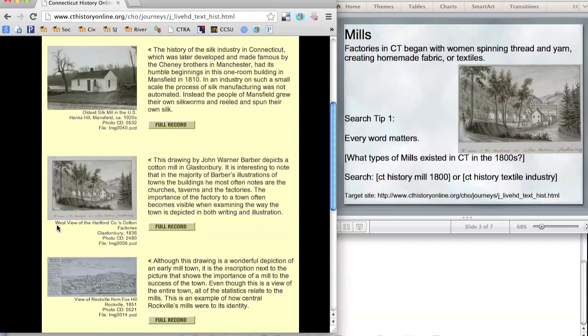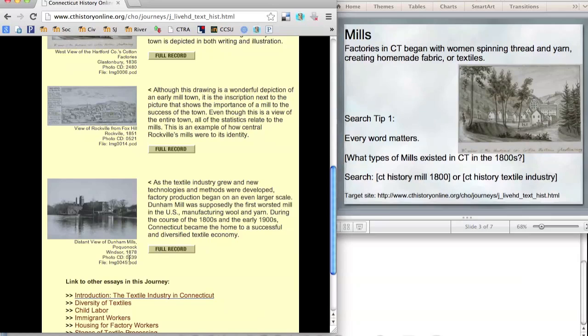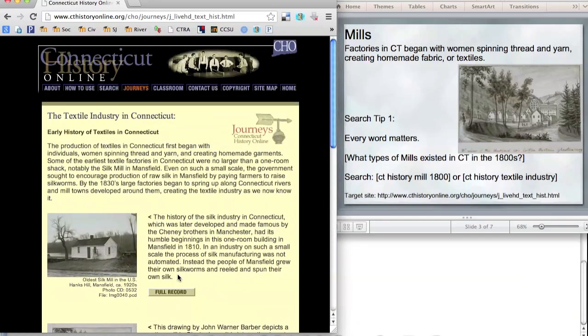So you could go on, look, and you can go and check out the full record. As you can see here, we have the view of the Hartford Co. Cotton Factory, which is the same one I have over here in my PowerPoint. And this just has some information. This goes all the way up to 1851. Actually, this goes all the way up to 1878. We're really concerned with the time period from 1800 to about 1840s or so.